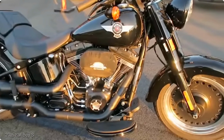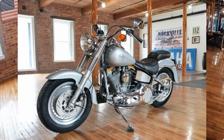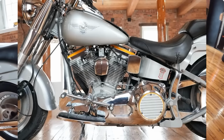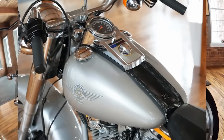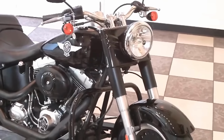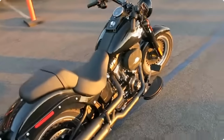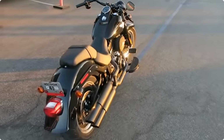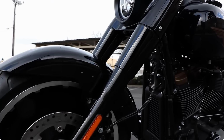So the Fat Boy, like I said, they started making it in 1990. They have made it continuously till the present day, and so it has never stopped, no breaks. They have added additional models, like they had the Fat Boy Low that came out, I want to say like 2010 or 11 or something like that. And then they came out with the Fat Boy S, which I think was a 2016 model year launch. In 2020, they had the 30th year anniversary Fat Boy, which is a really cool collectible numbered bike.